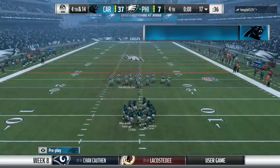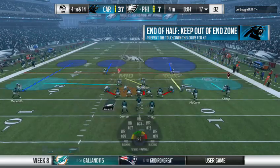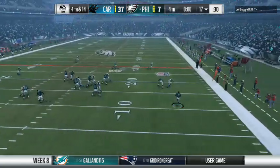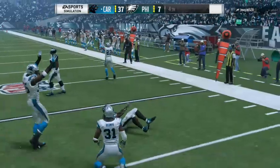And they're indeed going to go for it here on 4th down, trailing here in the last quarter. Let's see how this plays out. One last shot for Ryan. And he maybe makes it back to the line of scrimmage. That's it.